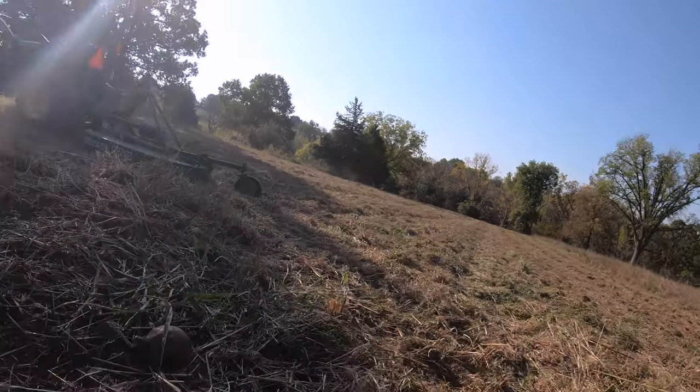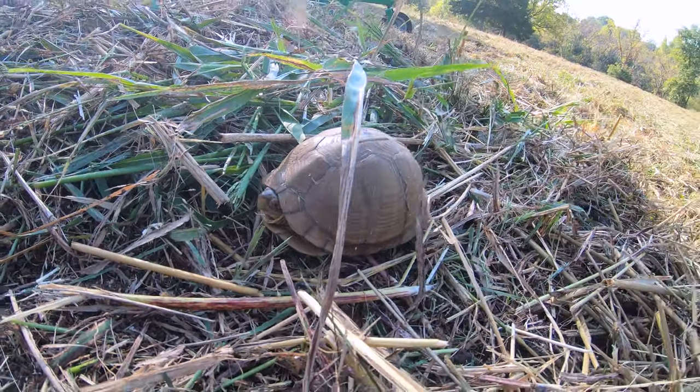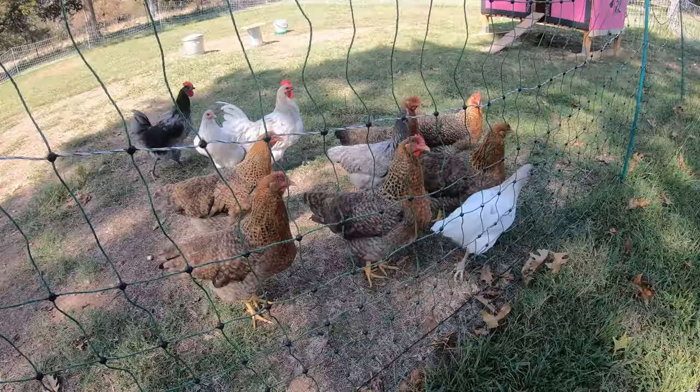This little turtle has survived the brush hog. How you doing? Hello, chickens.